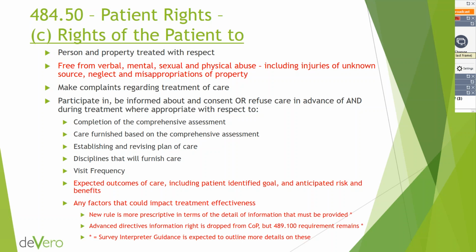The completion of the comprehensive assessment. We've been told for years that this needs to be an observation and assessment of the patient, not an interview with the patient. But we now are required to encourage the patient to participate in that. Have the patient participate in cares furnished based on the comprehensive assessment, what services they want, again going back towards the patient-centered plan of care, establishing and revising the plan of care to make sure it meets what the patient's goals are. The disciplines that furnish care, we're all familiar that patients may refuse therapy services, but they have the ability to acknowledge and accept the different disciplines. And the visit frequency, how frequently will visits be done? All of those areas, the patient needs to be encouraged to participate. Obviously, we can't force them to.